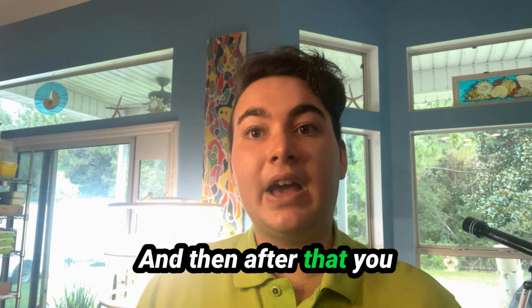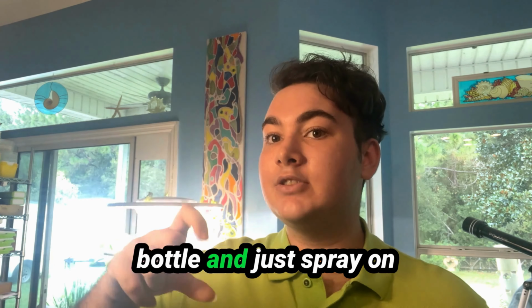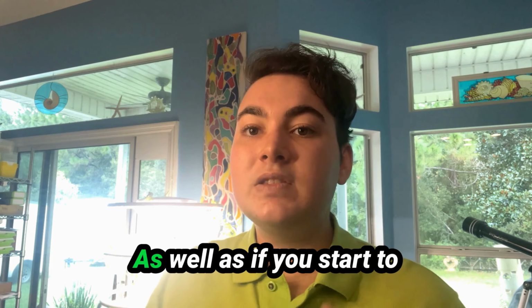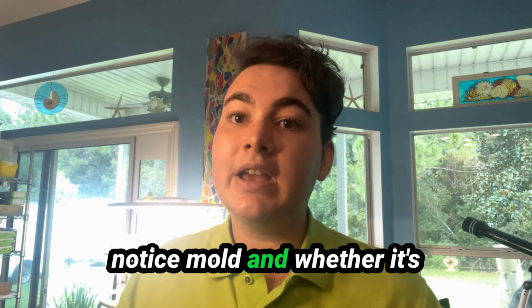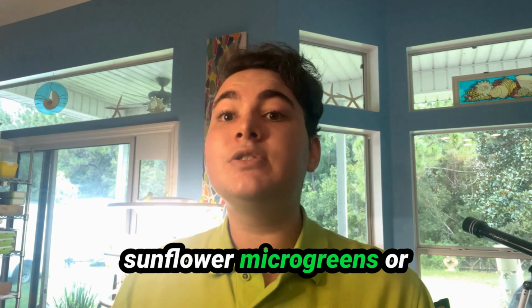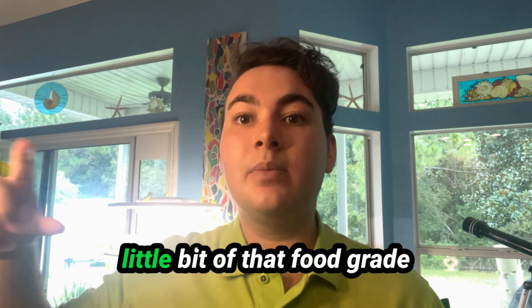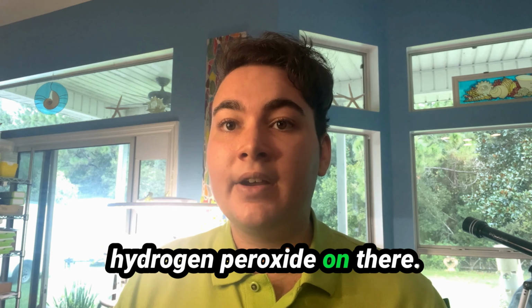And then after that, you can use a little spray bottle and just spray on top of them that food grade hydrogen peroxide. As well as if you start to notice mold in whether it's sunflower microgreens or any of the other microgreens you're growing, you can go ahead and just spray a little bit of that food grade hydrogen peroxide on there.